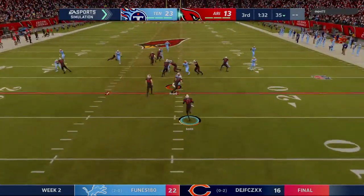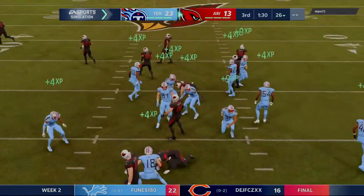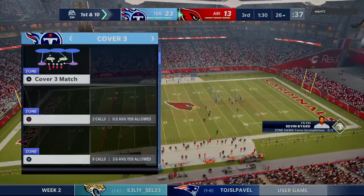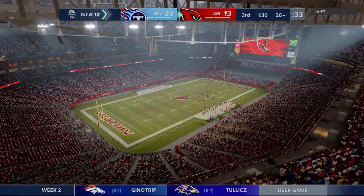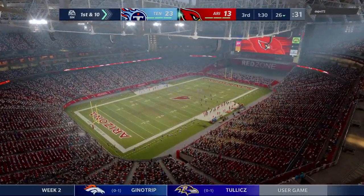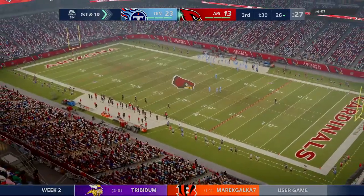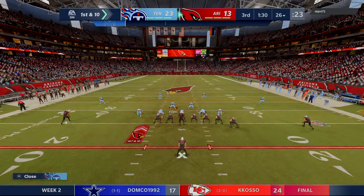On the return, Tremont Smith. And he takes this near the 25. Just a little pass there. Call it the 26. 1st and 10 at their own 26-yard line. Arizona's offense at the line, ready to get their drive started.